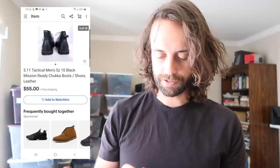These 511 tactical chukka boots sold to someone, got returned, and then sold again to someone, and both times they flipped within 48 hours of listing them. So I would say that's a bolo. Lululemon men's stuff, still holding strong.